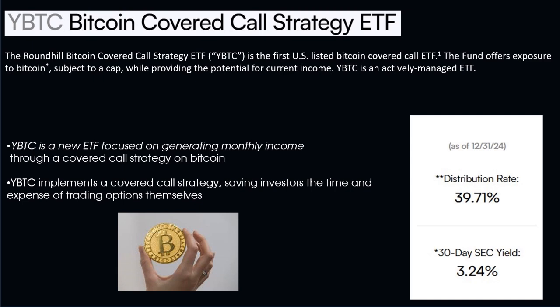YBTC. It's a Bitcoin covered call strategy ETF. This comes from the Roundhill Group, and this is the Roundhill Bitcoin covered call strategy ETF. This is the first US listed Bitcoin covered call available. So they got into this early. They're about a year old.